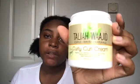Alright guys, so I went ahead and rinsed my deep conditioner out with some cold water, and this is my hair. Alright, so I'm going to start on my left side, which is the side I will be using the Wetline Xtreme gel on. And the cream I will be using for my wash and go is the Taliah Waajid curly curl cream. This is actually my husband's, so I'm probably gonna owe him some after this video. Alright, so like I said before, I have never had a successful wash and go, so I'm just gonna go ahead and do what I think you're supposed to do for a wash and go.